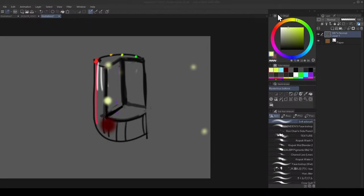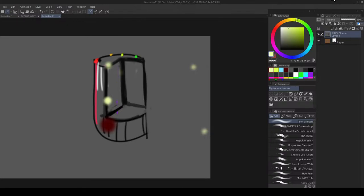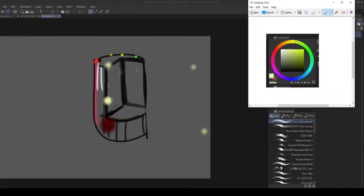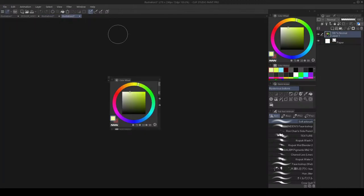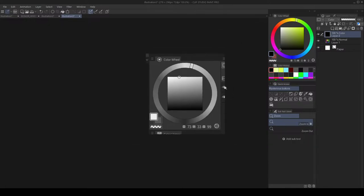Let me show you something real quick. So if I screenshot this color picker and put it into here, put a layer on top, set it to color mode and fill it with black. So you can actually see that there are obviously areas of this color wheel that are brighter than others. And if you know yellow is the brightest color, you can pick it out without needing to see it.